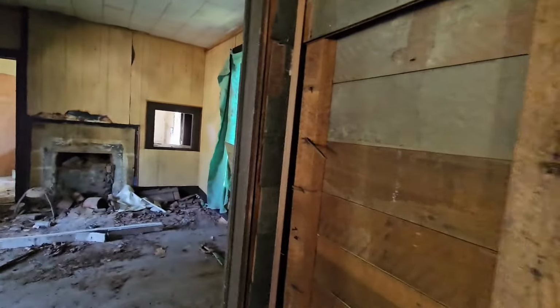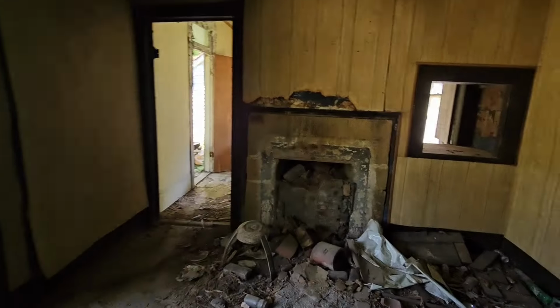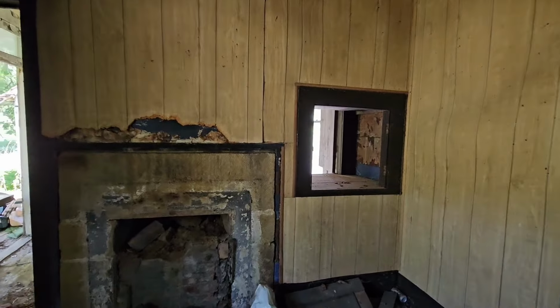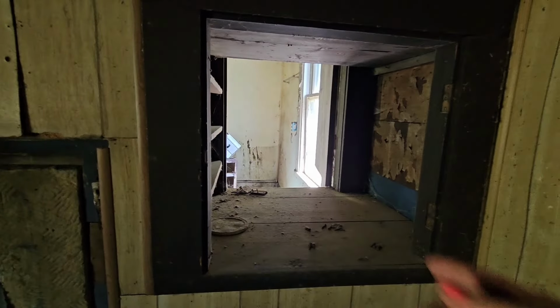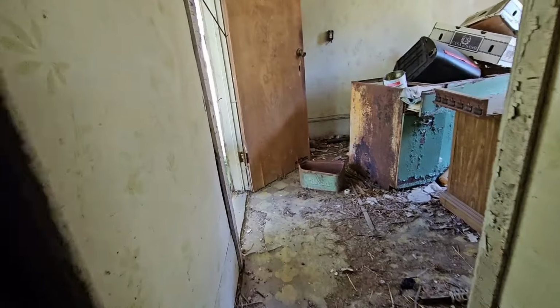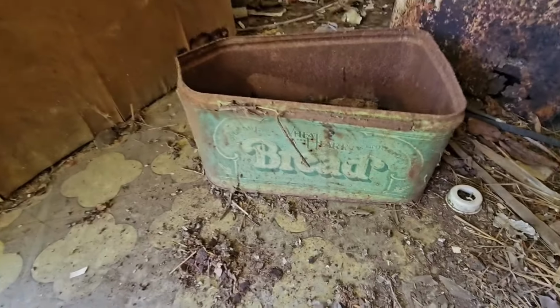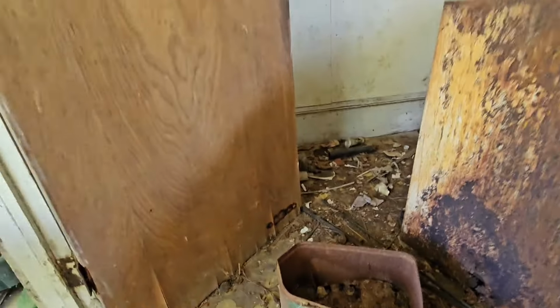More fireplaces back here. I wonder what this here is. Huh. Place to put the food and get it out. Maybe this was the dining area, the dining room. Oh, look at this bread box. That's pretty cool.